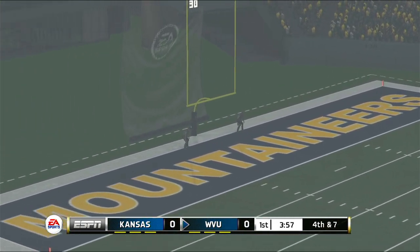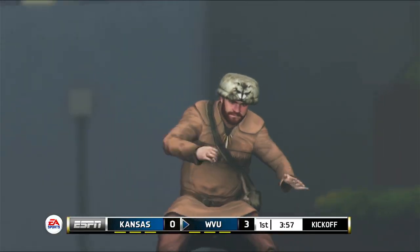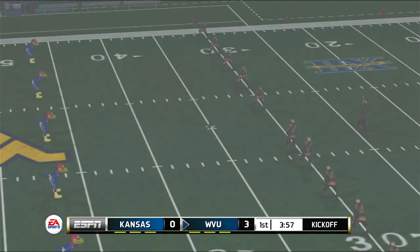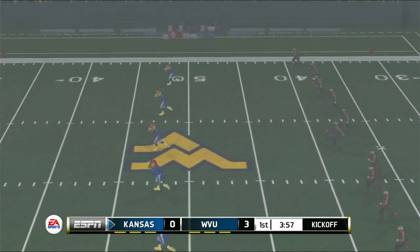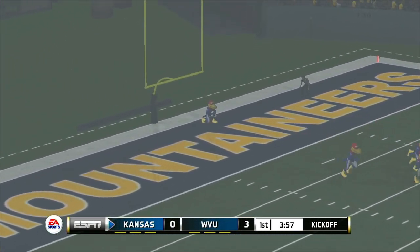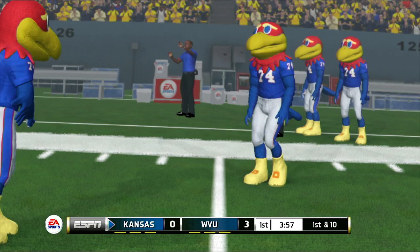He gets it up, and it's long enough, and he just drilled it from long range. Boy, he had plenty of distance there and pushed it through. Very impressive leg strength. 3-0, West Virginia. He kicks it off, and he got all of that one. This one's going to be down in the end zone for a touchback.